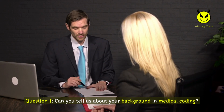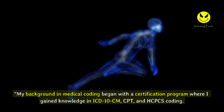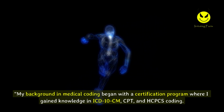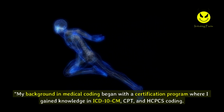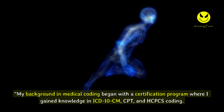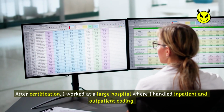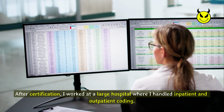Question 1. Can you tell us about your background in medical coding? Answer. My background in medical coding began with a certification program where I gained knowledge in ICD-10-CM, CPT, and HCPCS coding. After certification, I worked at a large hospital where I handled inpatient and outpatient coding.